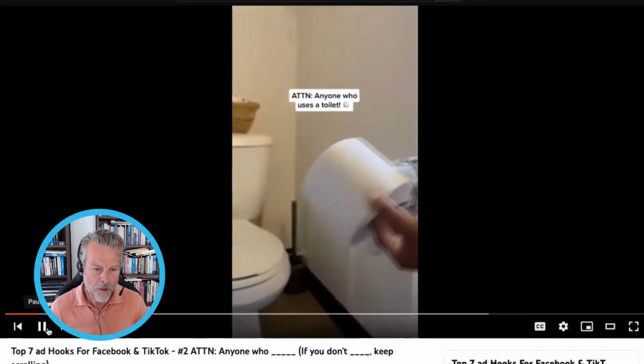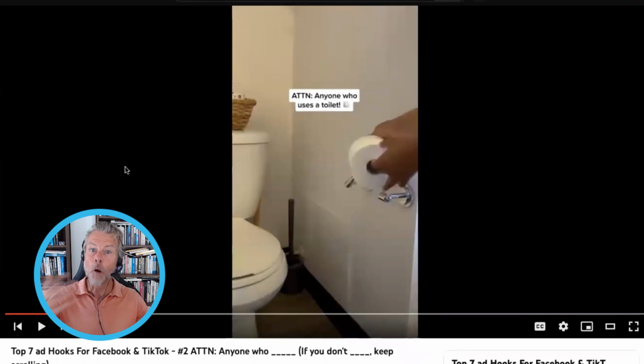I really like this one. This is "attention," which is an old newspaper space ad strategy. Back in the day, when newspapers were big, typically they'd be 5-line space ads for all sorts of things, in the classified section. One of the most consistent ways to write those advertisements was to write "attention" and then whoever the target market was: attention, homeowners; attention, dog owners; attention, whatever it would be. Super, super good way of writing an advertisement.